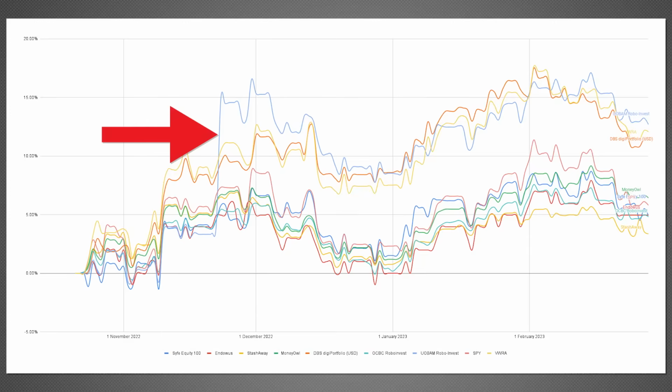Okay, here are my thoughts. While it's interesting to see their performance now, obviously, the 4-month period is too short and it's not a good measure by any means. As we have seen from the UOBAM RoboInvest WTF big jump, their short-term performance depends entirely on luck. For a more accurate picture, this experiment would have to continue for 10 to even 20 years, which hopefully by then, I'm still doing YouTube.